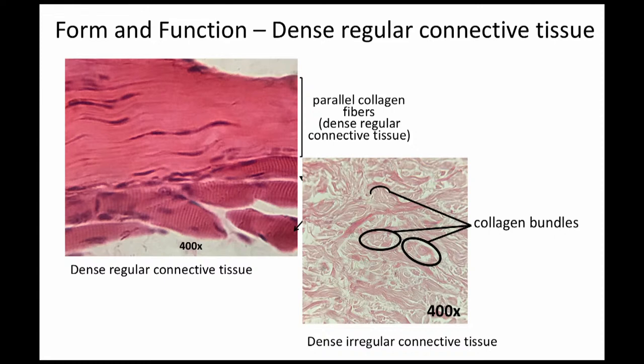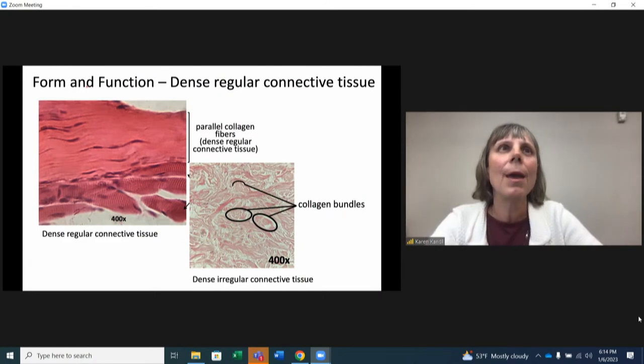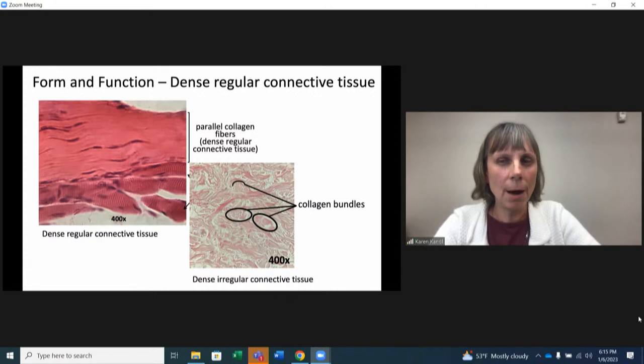Connective tissues do a lot of things. They have a lot of functions, but one function they have is to connect body parts. This is dense, and if you look at it, it's really pink, and it's got these collagen fibers that are parallel to each other. Hopefully you can see that right here. Collagen is one of the most common proteins in the human body, and it's a really tough protein that's resistant to stress.